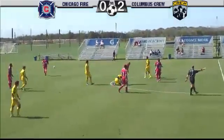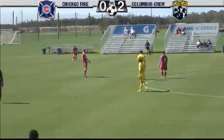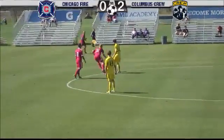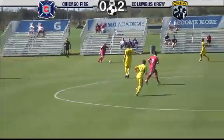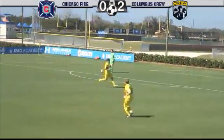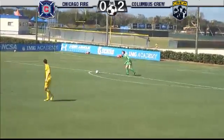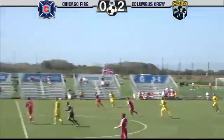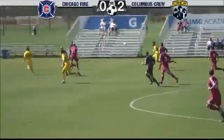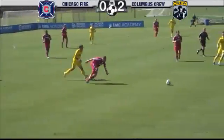Foul there. Eric Robertson up. Foul called on Varzija. Konstansky played it through. No one home. Withrow. Robertson. Mate. To Balchin.